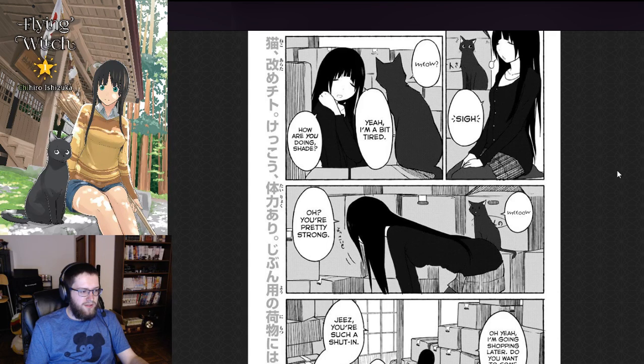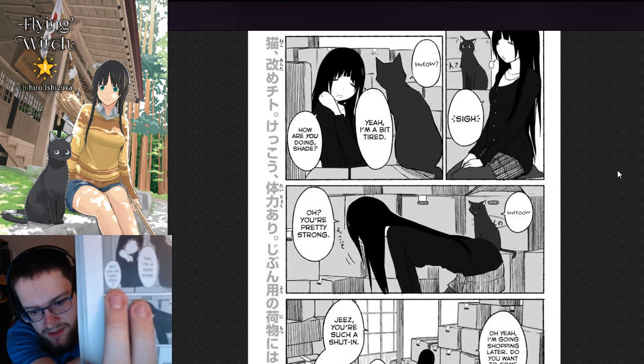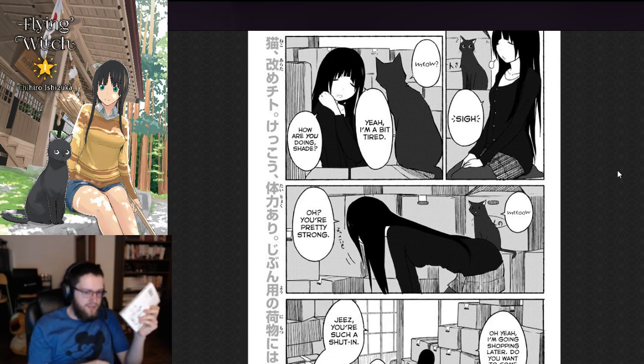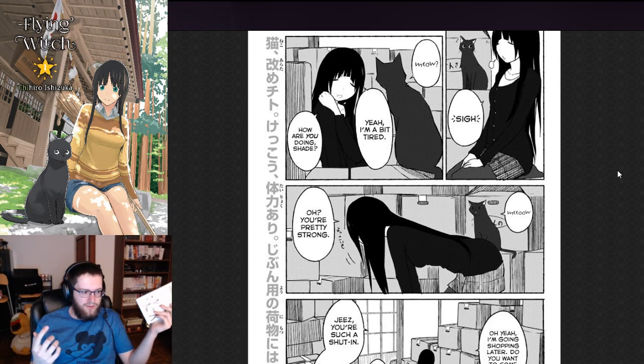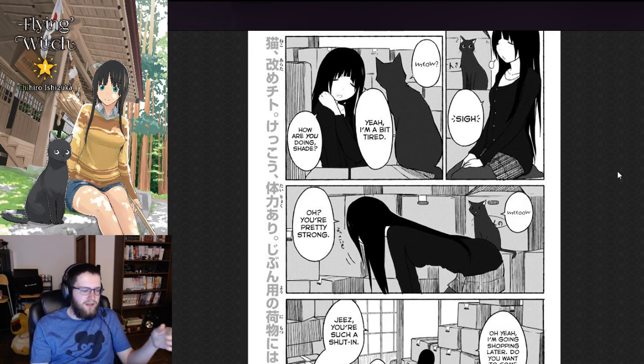What? Shade? Okay, this translation is different from the book I have. It's translating the cat's name as Shade, but in the book I have, it's translated as Cheeto. I'm gonna use the book translation just because that's the one I know. I guess it doesn't really matter either way. The cat's not a super important character.